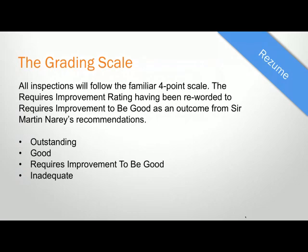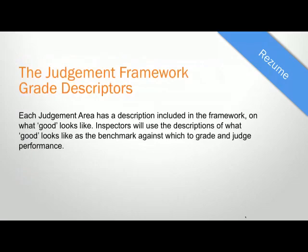So your grading scale is going to still be outstanding, good, requires improvement to be good, and inadequate. Now, Ofsted are going to be focusing on the good, so the evidence that they're going to be looking at for everything is good. So there you go.